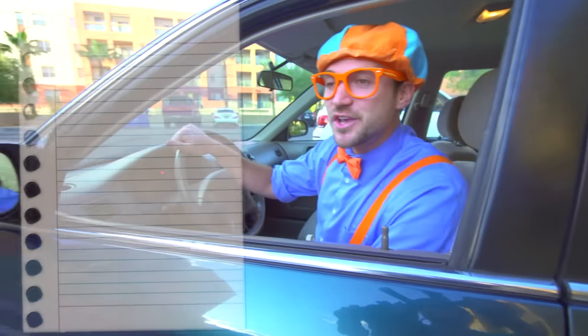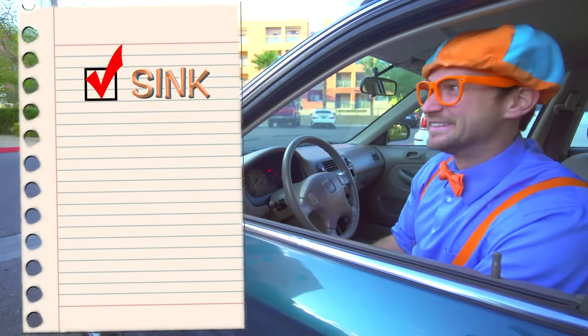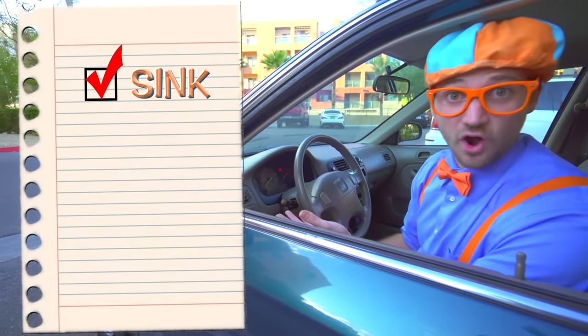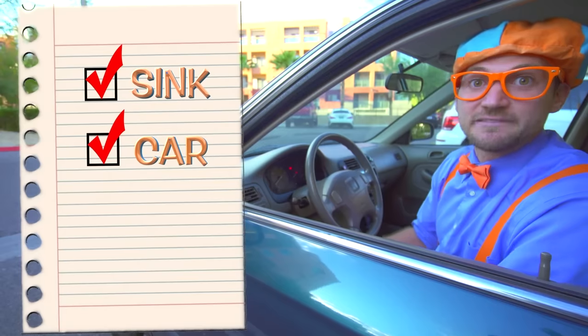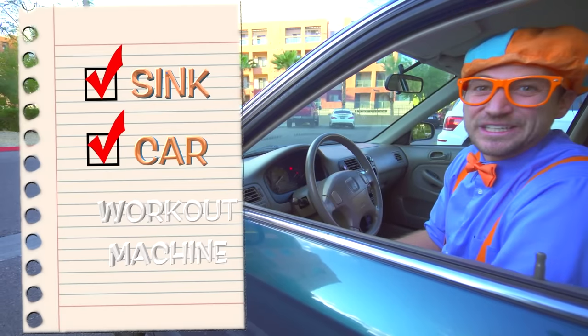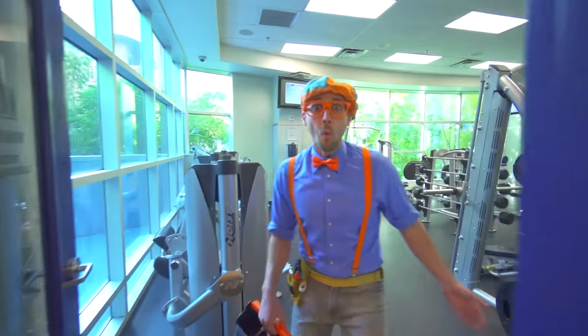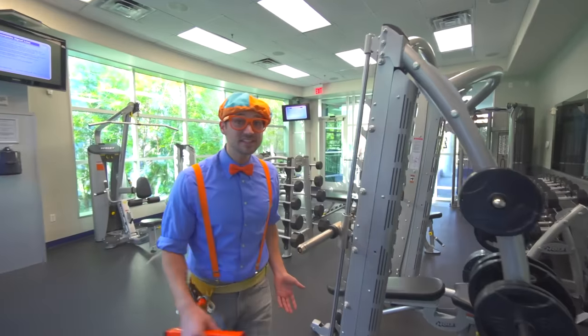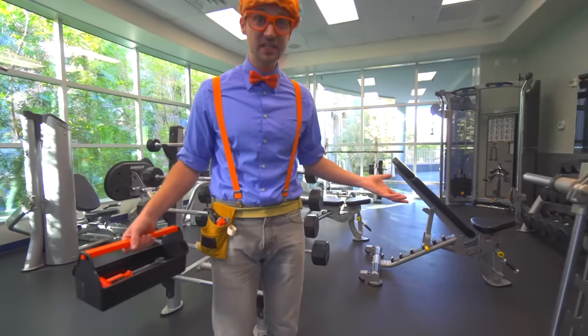All right, so we fixed the sink. She was thankful. And then we fixed her car. She's gonna be so happy. And now we need to fix her workout machine. This is the workout facility that Dee Dee needs our help fixing one of these machines.